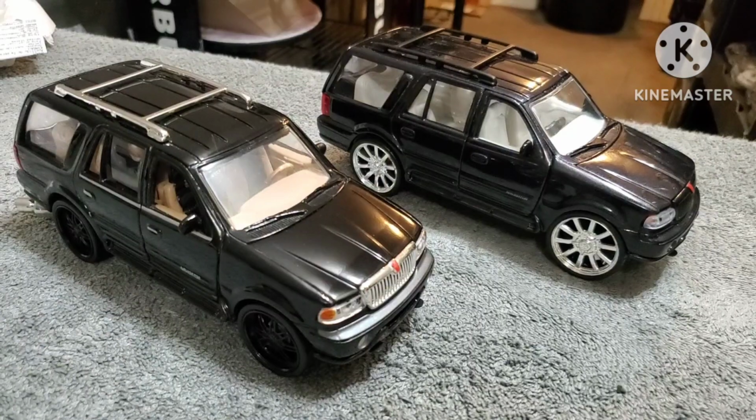Everybody doesn't buy certain scales, where there might be people who just fortunately love 1:18s, where some people just love 1:24s and would love to have their favorites in that scale. But Navigator did not do that. So let's get into it.